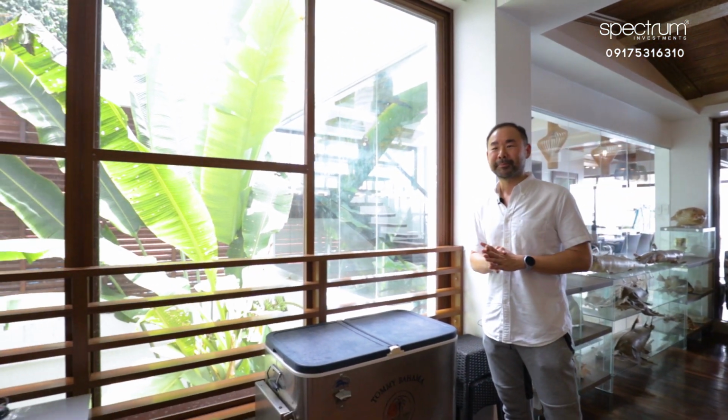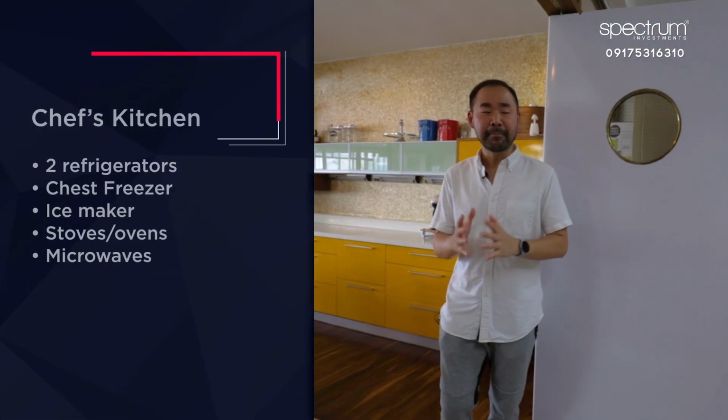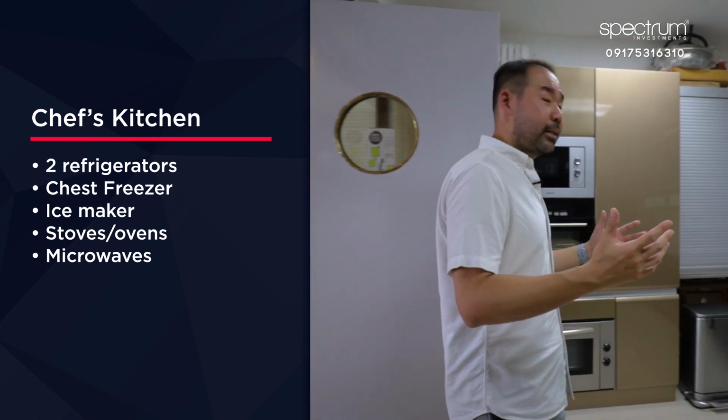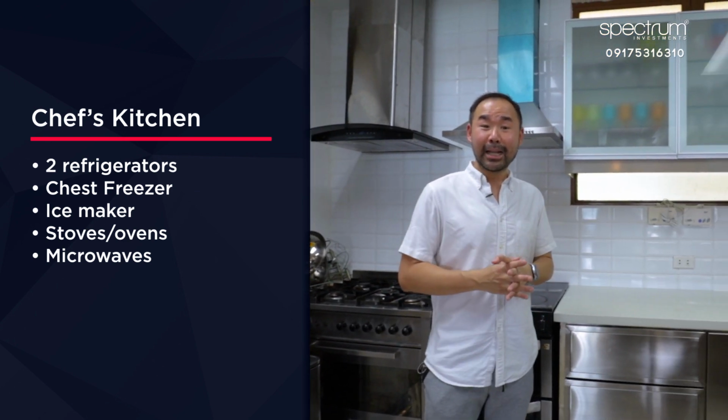This is a very nice indoor garden where the sun comes in to light up the whole house. And you have a separate kitchen where you can prepare. There's two refrigerators, ovens, everything that you need to move in. So it's really an advantage of buying that you don't have to carry all of this around. Everything is here. It's ready to move in, ready for you to use. There's even an ice maker here.